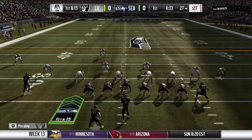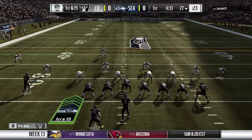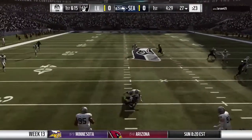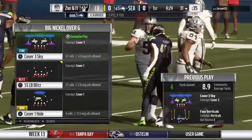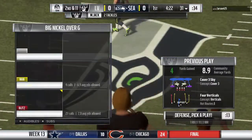Black 22! A shotgun snap for Watson. On the check down, he finds Kamara, and he'll take him down at the 31-yard line. It's a 4-yard pickup, and that'll bring up a 2nd and 11.